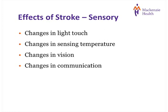We spoke earlier about changes in vision, and that can cause people to bump into things. If they have problems with not seeing out of the left side, they may very well be bumping into walls, doorways as they're going through. And obviously we can have, as we mentioned earlier, changes in communication.